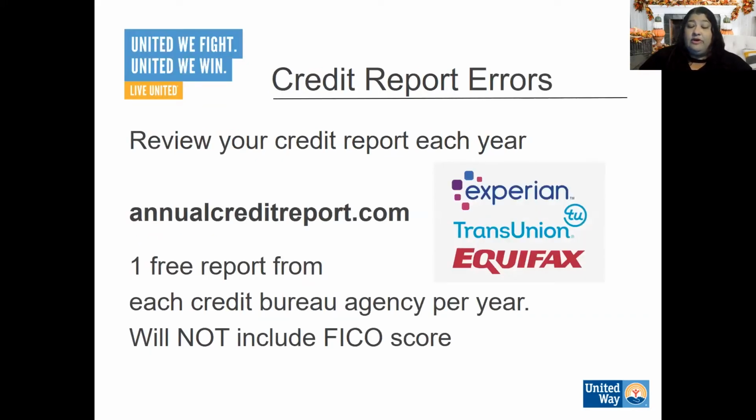There can be credit report errors, as I stated. So a couple different ways that you can check your credit. One, you can go to annualcreditreport.com, where you can have access to Experian, TransUnion, and Equifax credit reports. Now, they're not going to give you your credit score unless you pay a small fee, but it's not about getting that score right now. What it's about is making sure that everything on there belongs to you and that they're reporting correctly. So the really cool thing with annualcreditreport.com is that you can pull all 3 reports at one time.